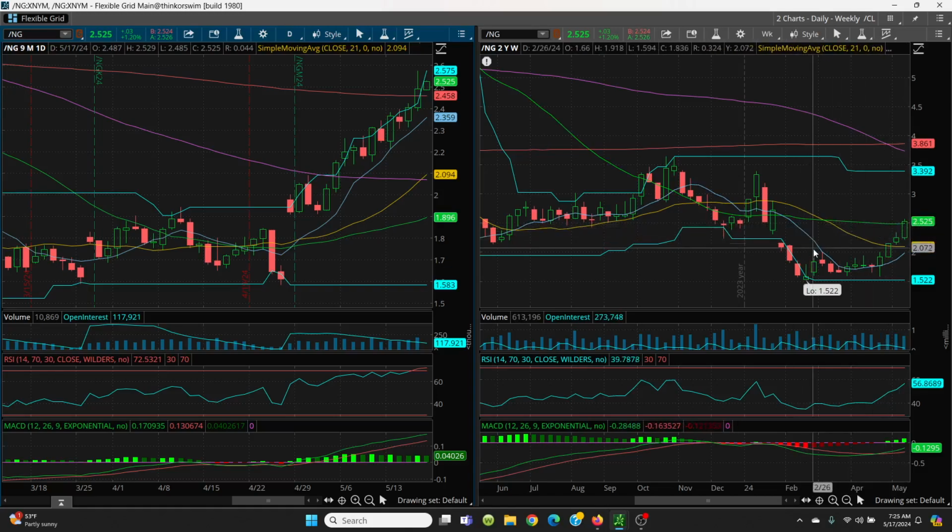Now, when you look at this 8 SMA here, this is rolling up very, very nicely. We've had like 4 weeks now of good green candles. That's always very bullish. RSI has plenty of room to run here. You've got good room to run, positive momentum here on your MACD. So we all got to see how this is going to shake out.